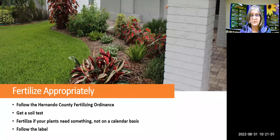So if you don't understand what they're trying to tell you, feel free to call your county extension office. If you're here in Hernando, you can call Dr. Lester and talk about it with him. The number will be on the form. Or if you call on Thursdays between 9 and 3, Master Gardener Bernie is usually there on phone duty. He loves to go over the soil tests with you. And you'll probably have a really good conversation with Bernie.